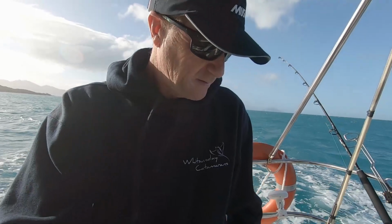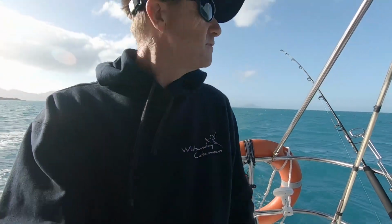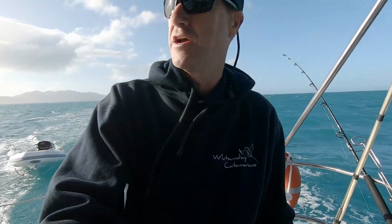Well, we found a little wind. It's up around just under 20 knots now, coming off our port side. So we're running at 7.5 knots now, doing a good little run.